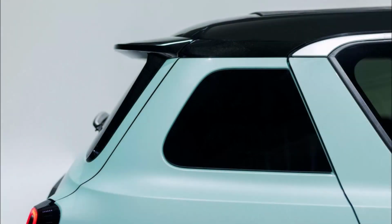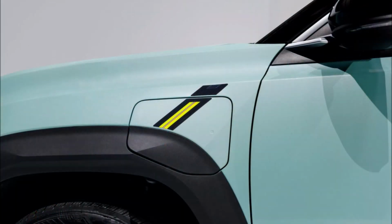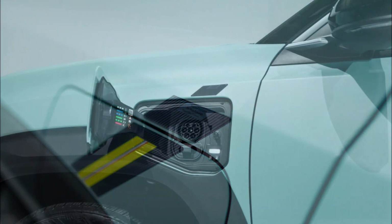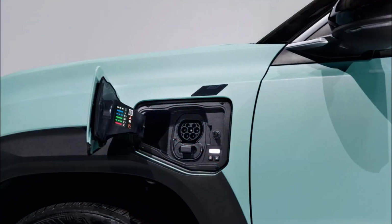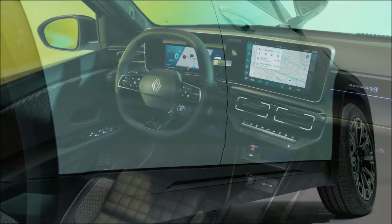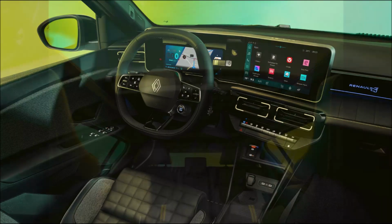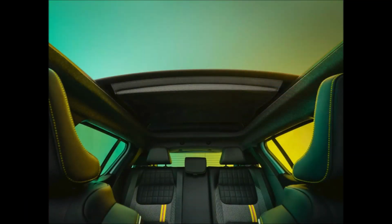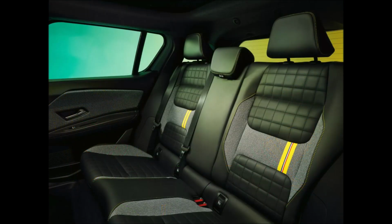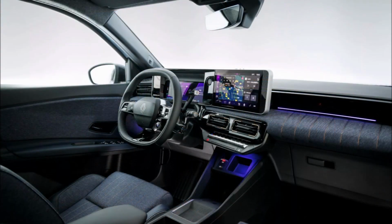At 163 inches, 4.14 meters long, the reborn Renault 4 is positioned between the Clio supermini and the Captur subcompact crossover. It's 70.8 inches, 1.8 meters wide, and 61.8 inches, 1.57 meters tall, while offering a ground clearance of 7.1 inches, 18.1 centimeters. As you can imagine, it's bigger in every direction than the new R5. All flavors of the crossover will get 18-inch wheels, much like the R5, and the electric crossover has a multi-link independent suspension at both the front and rear axles.